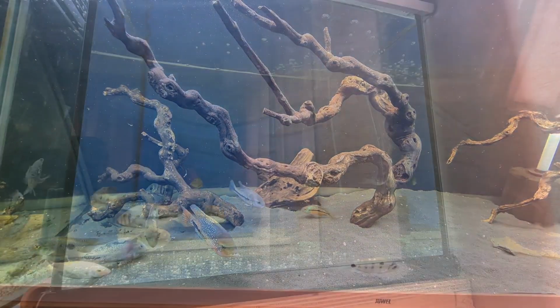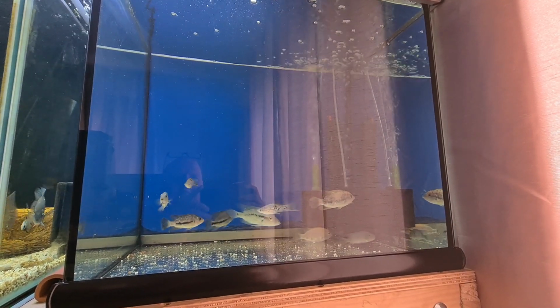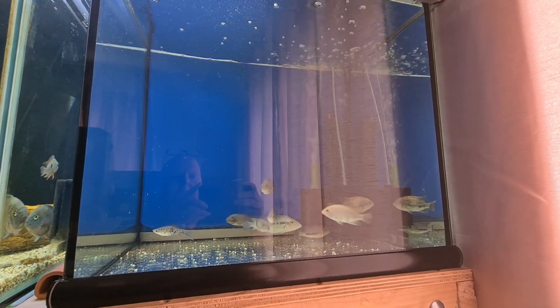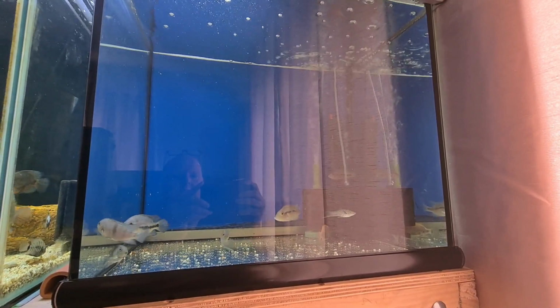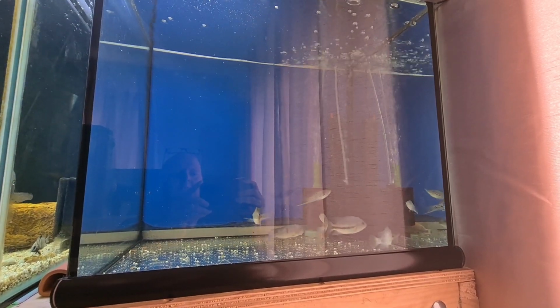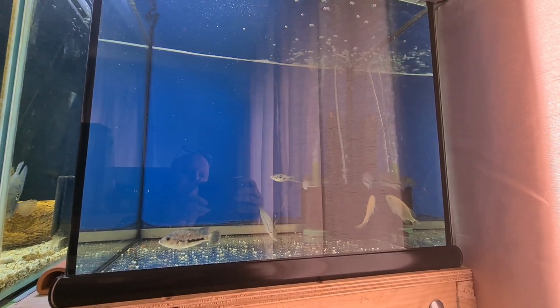And then this is the cube tank, which I've just moved those Fenestratus in and the Neotroplus in. I've also put the Robertsoni in here. So what I'm doing is I'm going to keep these Fenestratus for now. I'm going to keep an eye on them, see if I can dish myself a pair out when I get a chance and that kind of stuff. And hopefully, if I can keep a pair of them, I'll probably move the other ones on. So we'll see anyway. No rush. They're just in here for now till we know what's better to do.